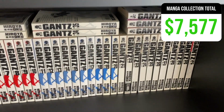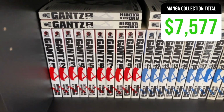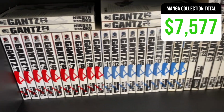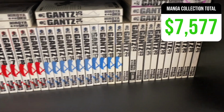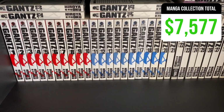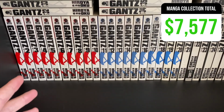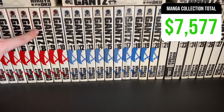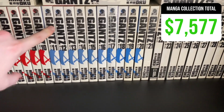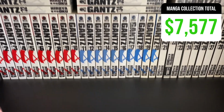Now we are on to my Gantz set. I'll go ahead and move Android 13 out of the way momentarily. I pieced these together when I was in college from all sorts of different places. I mean, eBay, Mercari, OfferUp, just anything you can think of, Reddit. I'm not even exaggerating when I say during that period of time, I probably spent more time looking up these volumes to buy than I did actually studying. I know that's terrible, but that is 100% the truth.